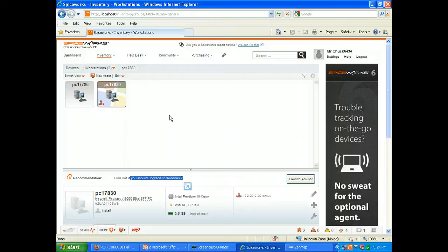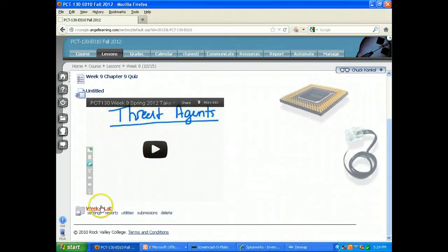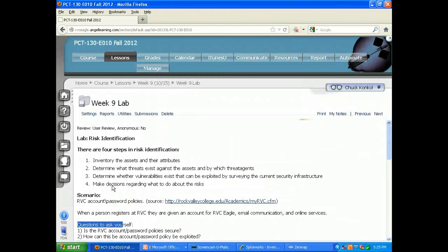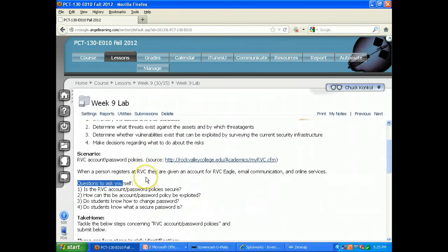So, all right. Thursday we're going to be doing risk assessment. Be thinking about this for Thursday, which is taking the RBC passwords, and we're going to look at the four steps that we should take on risk assessment, which are: identify the assets and their attributes, determine what threat agents exist against that asset, determine what vulnerabilities exist, and make decisions. The scenario is this for Thursday. We'll talk more about it.